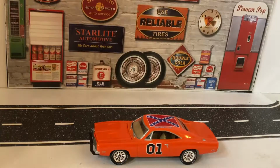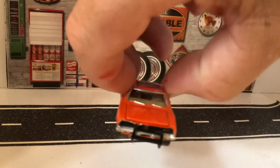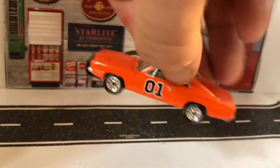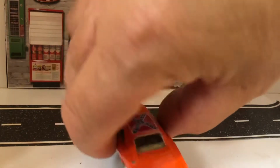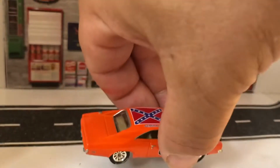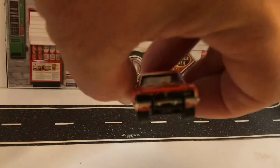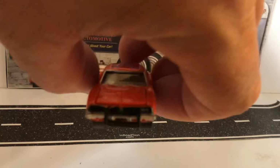Here, like this, Johnny Lightning. One awesome looking Dodge Charger made by Johnny Lightning there. I mean, look at that. It's got the front bumper, the tail lights, muffler. Johnny Lightning did very well with this casting. It's a really nice looking car.